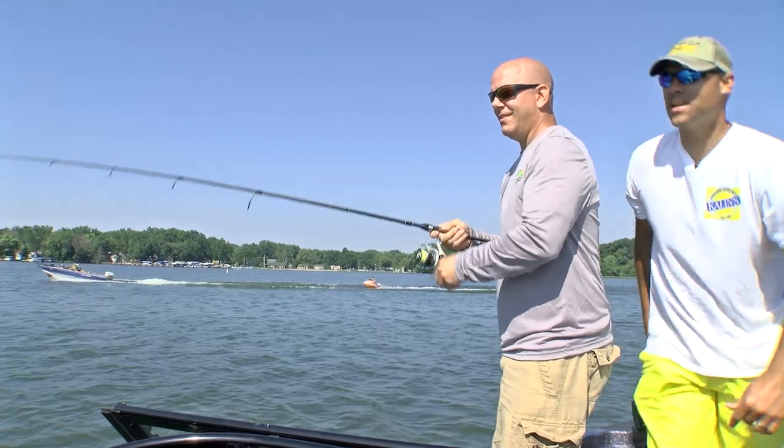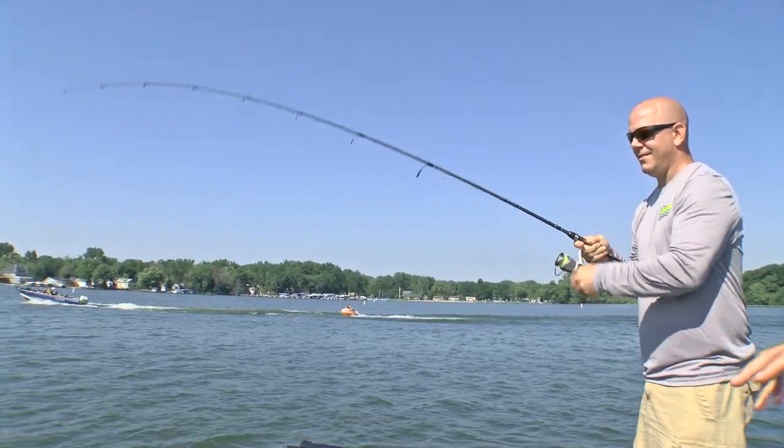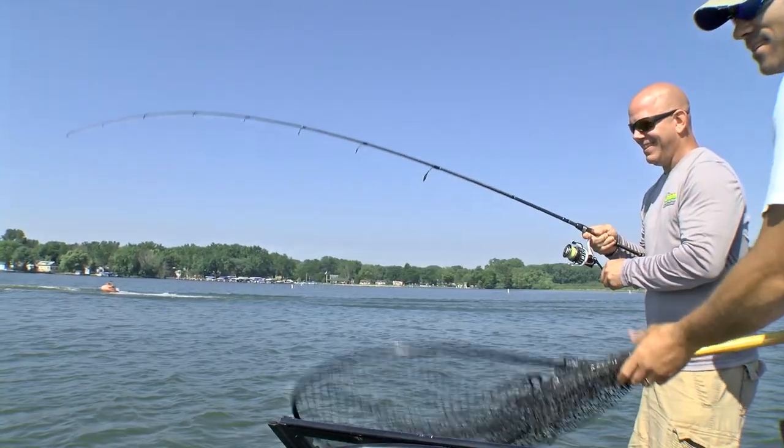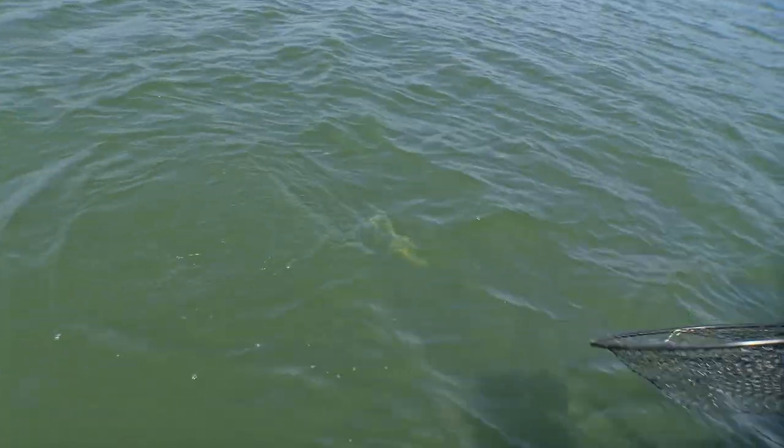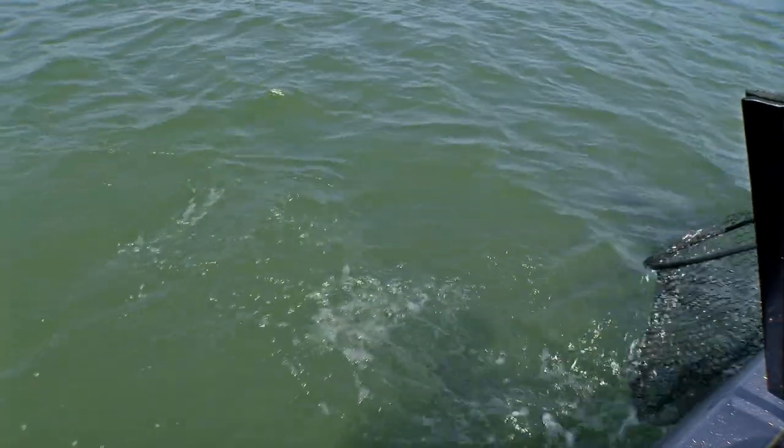Hey, look at that. Scott's going to be the first one to put a fish in the boat, I hope. All right, Scott. And he put Baitmate on there, too. Oh, nice bass. That's a beauty. A nice one. Done.